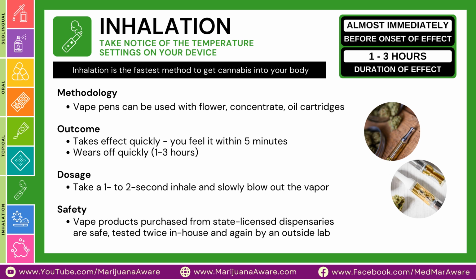So it's really helpful for helping you get over those humps if you have a spike in pain during the day, anxiety, anything else that's going on. Just that small, quick dose can help get you back where you need to be. You take it, you inhale for 1 to 2 seconds, blow out slowly, and you'll feel it work within 5 minutes. A standard dose with a vape is a 3-second inhale.